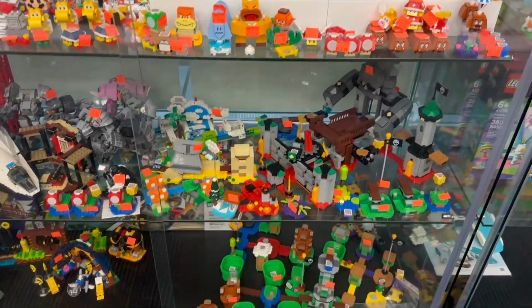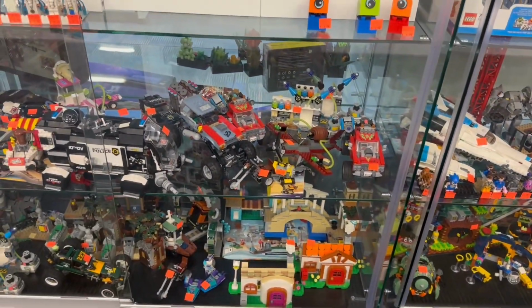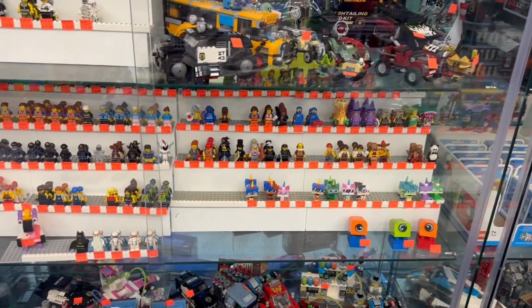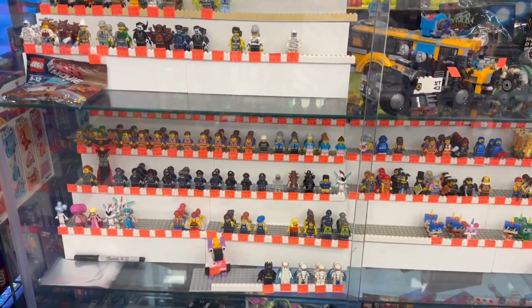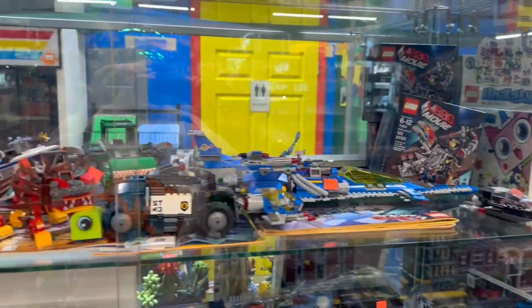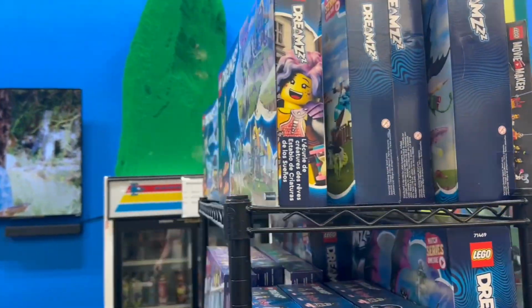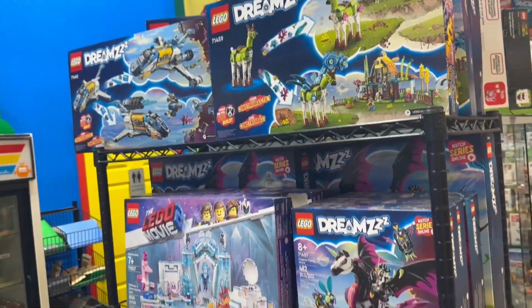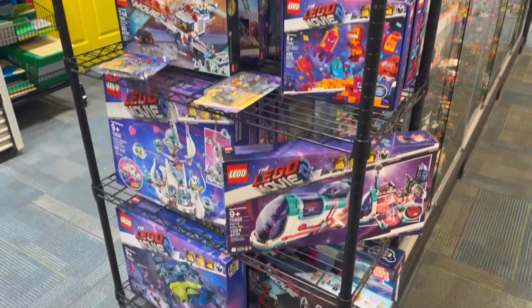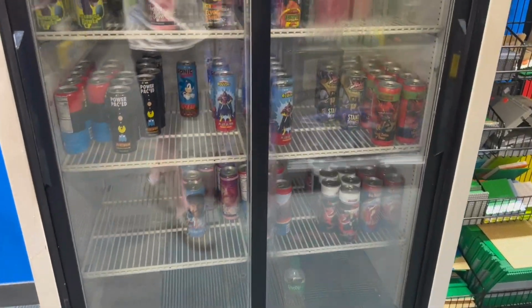I checked to see if it was on sale or built in the cases, but I didn't see it built at all. And I wanted to see if they had that giant armadillo for sale, and they didn't. So I was like, well, I guess I'm buying the set. Here's all their Dreamz and their Lego Movie sets. But it just goes on forever. Oh, and they have all these cool, interesting sodas here too.